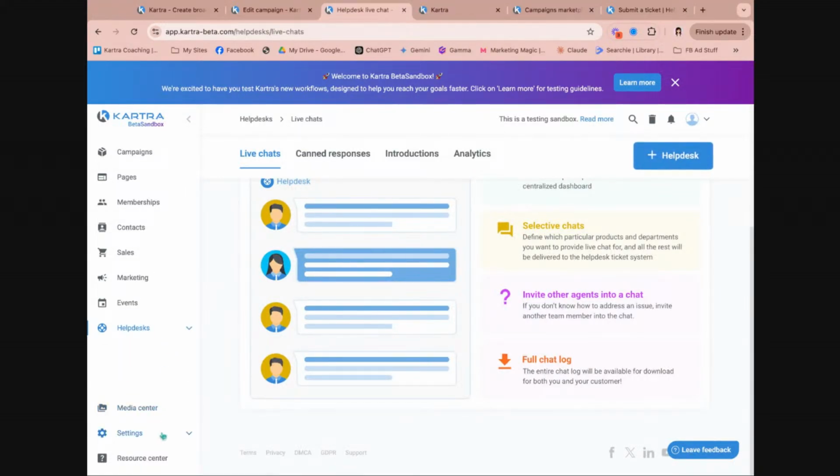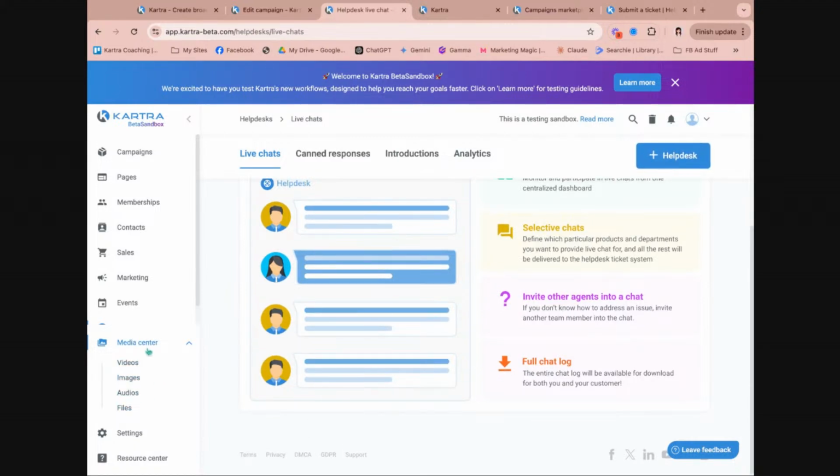Now, then in the very bottom left, we've got our media center, which is similar to what we have right now: videos, images, audios, and files, and everything's under our media center. So it's all categorized under that tab. Then we have our settings. Our settings, we have our account settings, our email notifications, and our integrations.